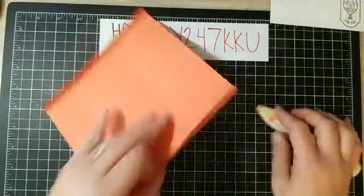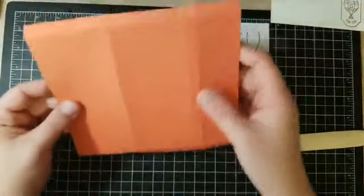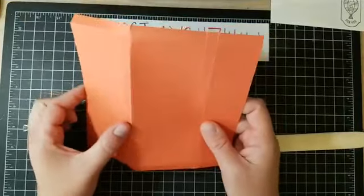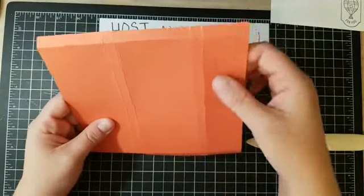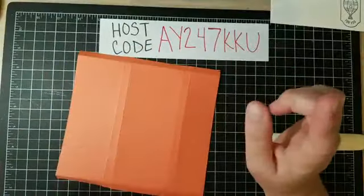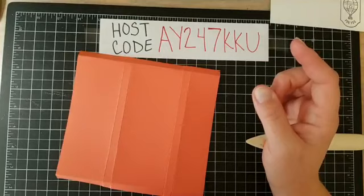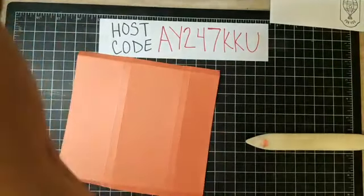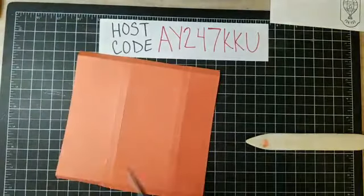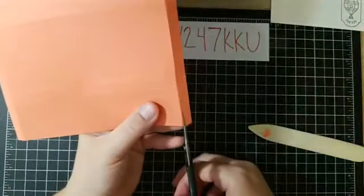Okay, here we go. Now we're going to do some trimming. Now this is going to be, so you can see there's like a thicker edge, there's a thicker side here, and then there's a thinner side on this side. This is going to be our front flap. So I did not get it out. Scissors. Let me grab some scissors. Where are they? Oh, of course I can't find them now. Here they are. Okay. So I'm going to get out some snips, and we are going to trim off.